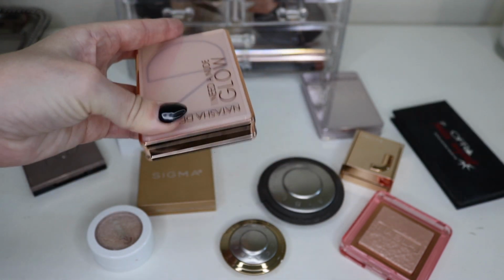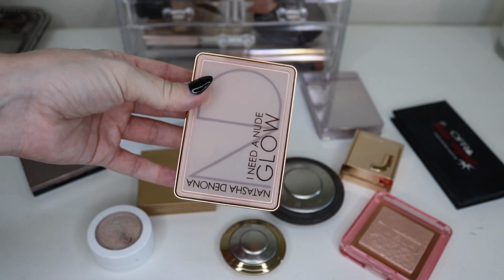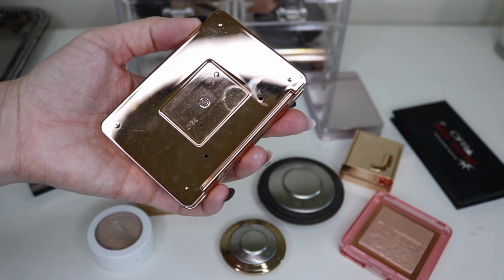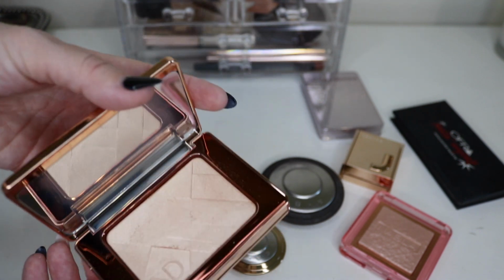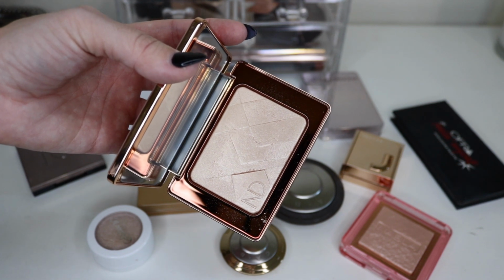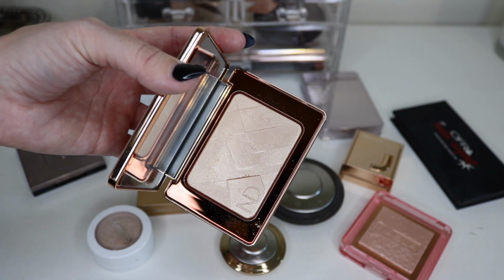Then I have two by Natasha Denona. This one was limited edition. It was the Natasha Denona I Need a Nude Glow. I think that's the actual name of the highlighter there. This one is a little bit deeper on my skin tone, but I can still get away with it. It's a very pretty champagne highlighter.